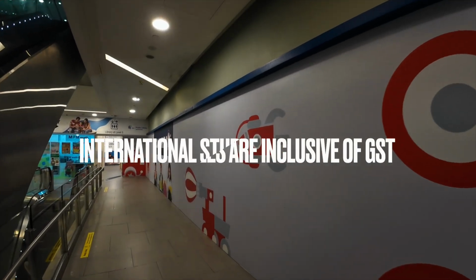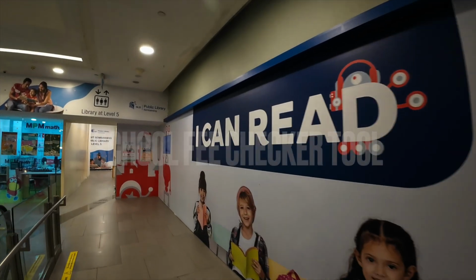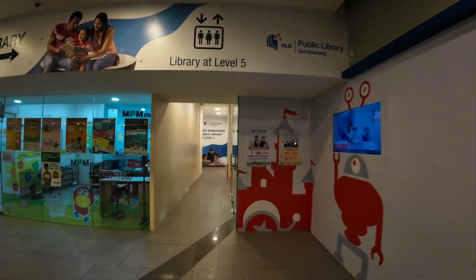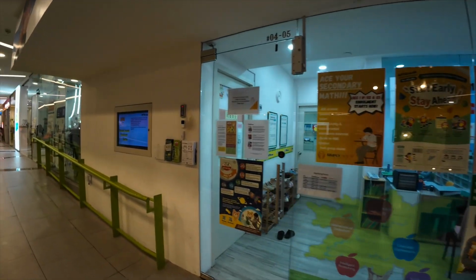But for international students, the fees are inclusive of GST, so expect the total to be a bit higher. To get an accurate estimate, you can visit the MOE website and use their school fee checker tool. It's very helpful and up to date. Make sure to check the fee structure early, so you can prepare your budget accordingly.